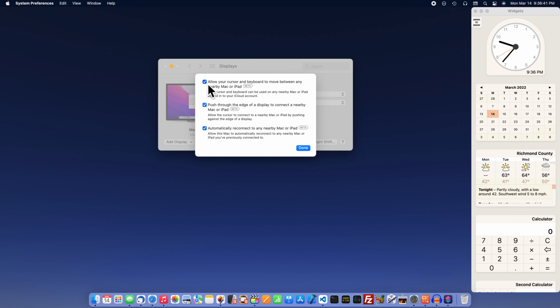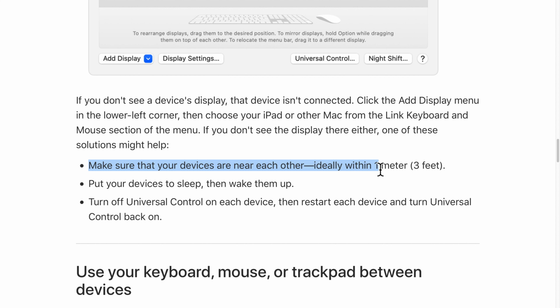So I checked all three options. At first, it wasn't working for me. That was somewhat disappointing. I'm not sure what I did to fix it, but then it just started working. I pushed the mouse through the edge of the screen, and it ended up on the other computer. Very cool. This is just so very convenient. I could use my mouse and keyboard attached to my 2018 Mac Mini in order to control my 2020 M1 MacBook Air. Amazing.